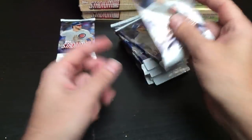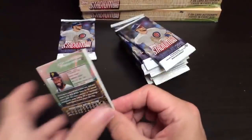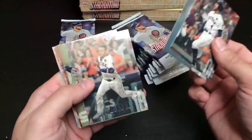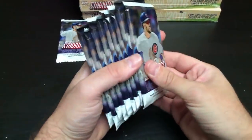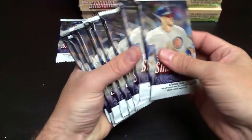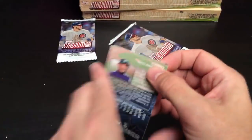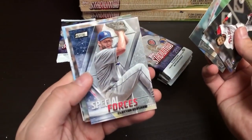Okay, Bubble Pug says it's in 1. Let's see if she's right. I would have said probably 5. That would have been my guess, but we'll see. Nope, not in 1. Sorry. Here, let's try it. 2, 3, 4. There's 5. Let's see if I'm correct. Kershaw insert. That's nice. Probably means no auto. Correct. No auto. So I was not right.